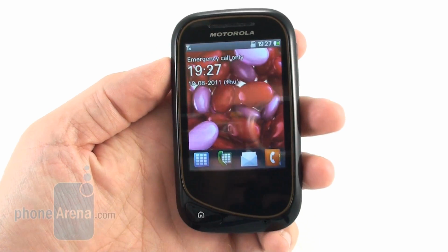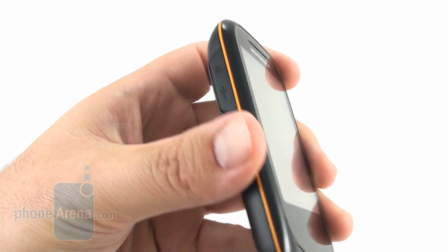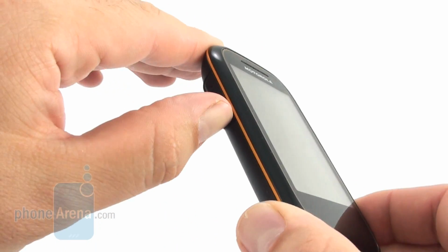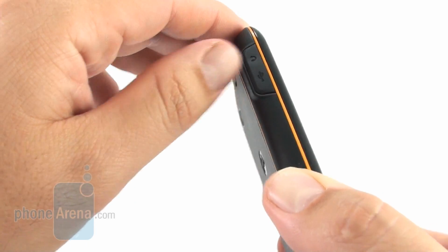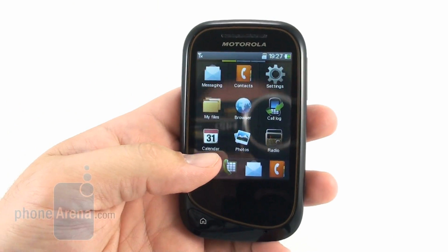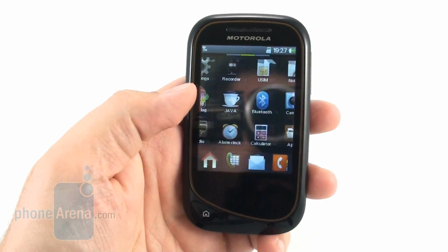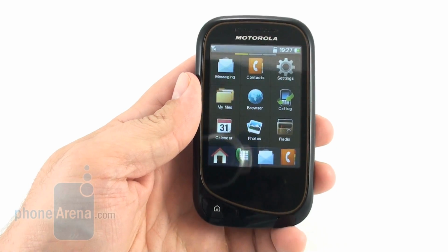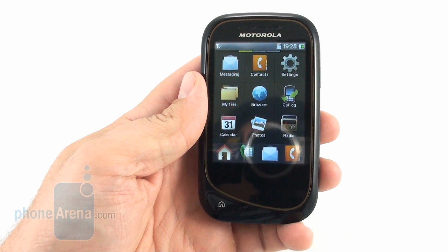The only downside to that added protection is this rubber lid here on the left hand side that covers the micro USB and audio ports. It's pretty hard to pry open if you have cut your nails, for example. The 2.8-inch resistive touchscreen is responsive with decent viewing angles, but it could be brighter for viewing outside.